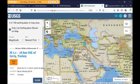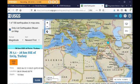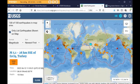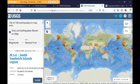5.1, that's on the east end of Turkey. So that's down here. 5.0 South Sandwich Islands.